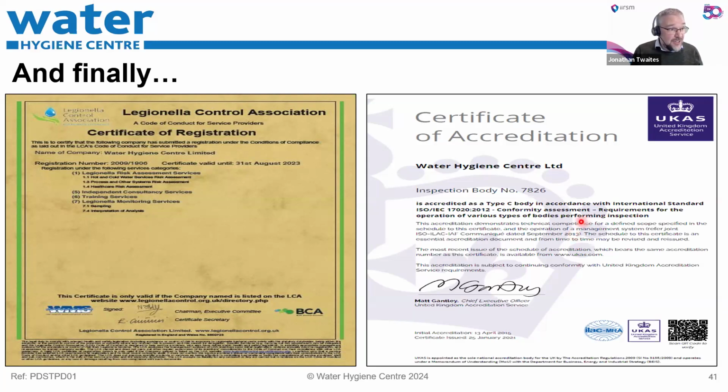Various ways we can do that. You can look at things like the LCA, which is the Legionella Control Association. UKAS accreditation, mentioned UKAS for laboratories, for sampling. UKAS accreditation has also been applied to risk assessors as well. There are different levels of accreditation, different standards we can look to use.